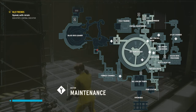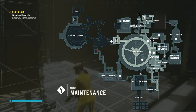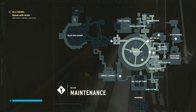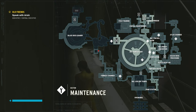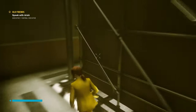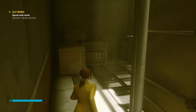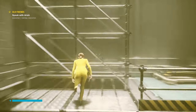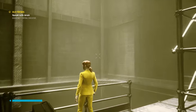Wait, what is this? This leads to the furnace chamber place? I thought I had to break through a wall to get there. Or am I just mixing things up? I'm getting confused. Remember that mold room that I had to abandon because I just couldn't do it? Am I confusing that with the pathway that goes to the furnace? I thought it was the furnace, and that was where it was.